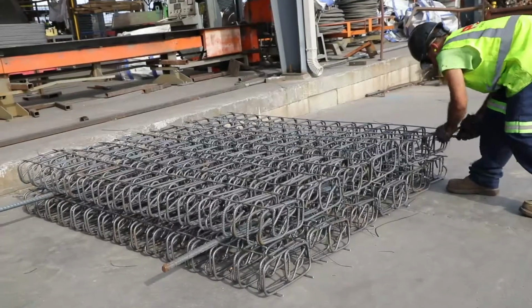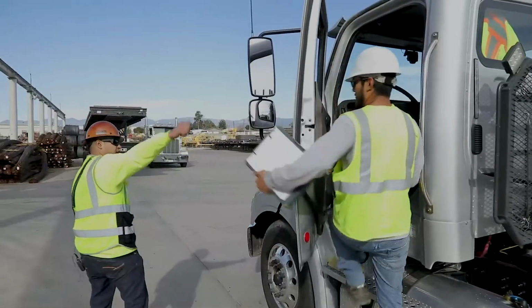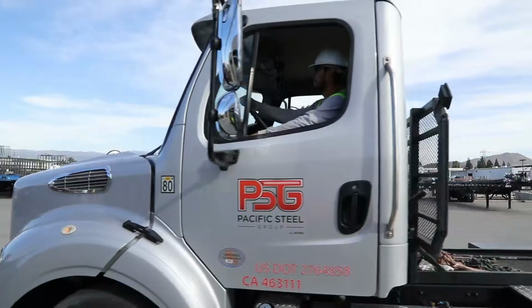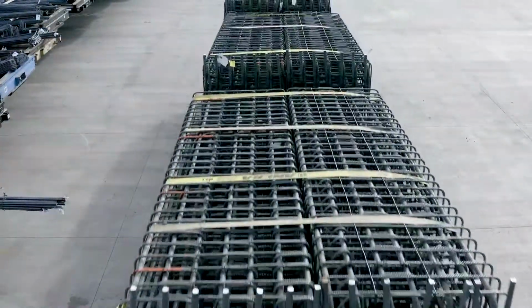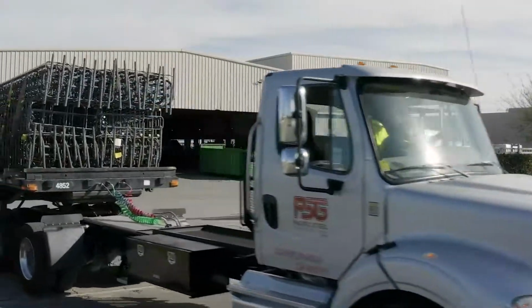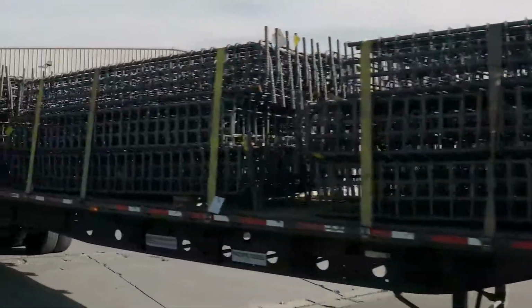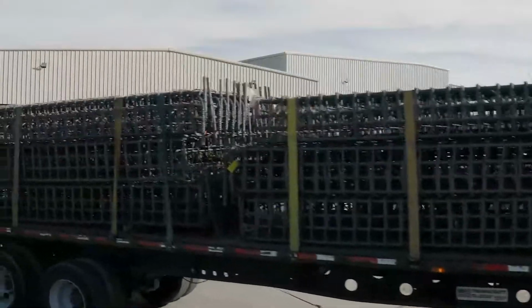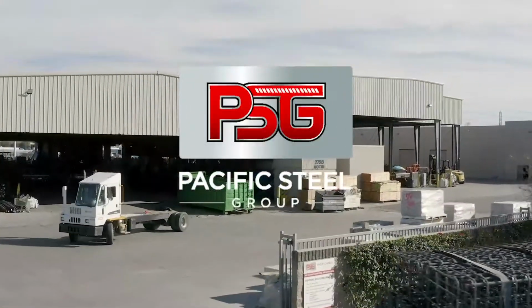Pre-planning is key to PSG's success. Such planning requires constant communication between the estimator, detailer, project manager, and foreman. Site location and limitations are carefully considered. The number of truckloads needed, timing of arrival, and crew size is constantly evaluated. From fabrication to installation, PSG will tailor the right approach for your next specific project.